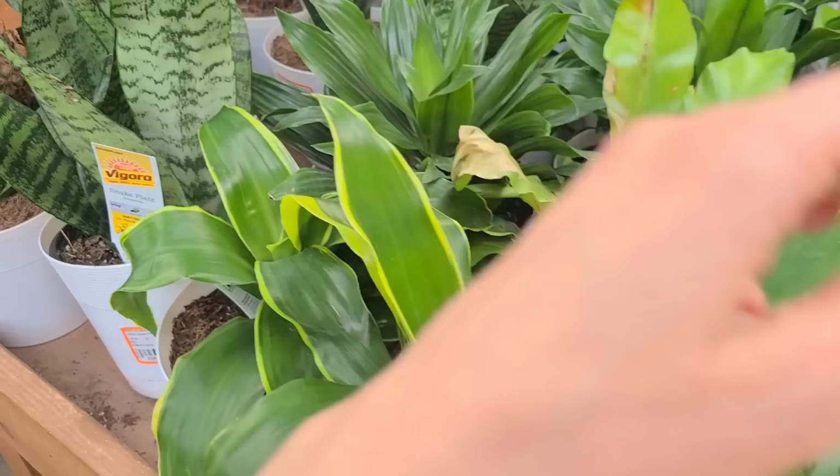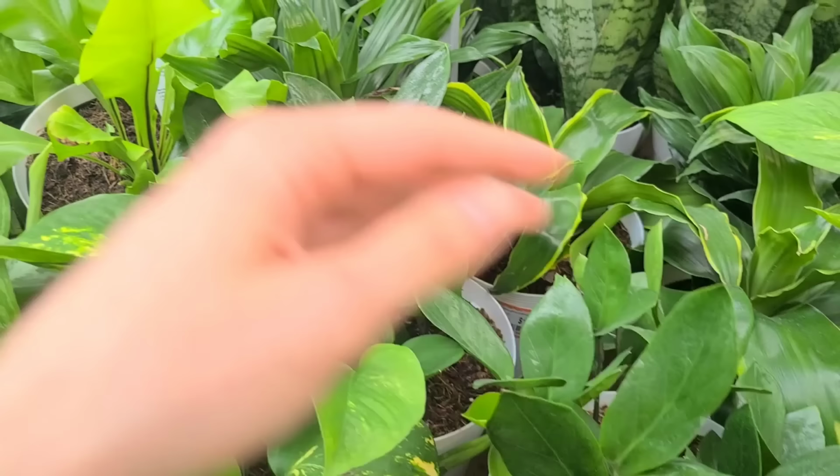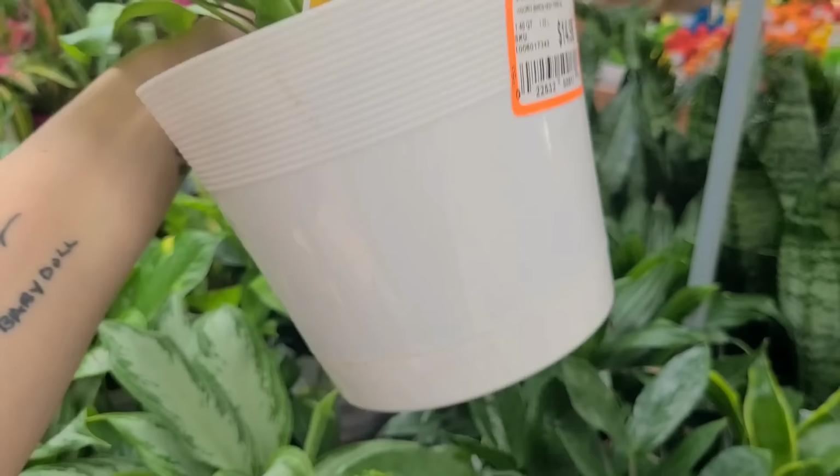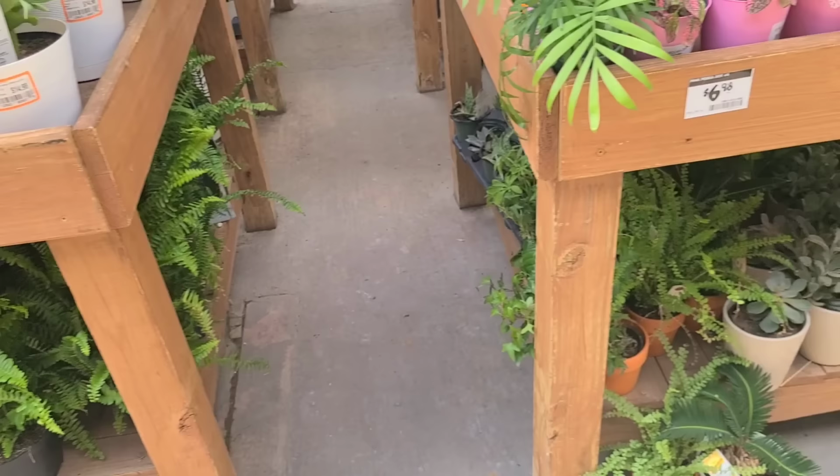$14.98. Some aglaonema. Same price. Golden pothos. Some ZZs. Bird's nest fern. These people keep walking by with their carts and they're so loud. $7.98 for those ferns. Well, these are cute.